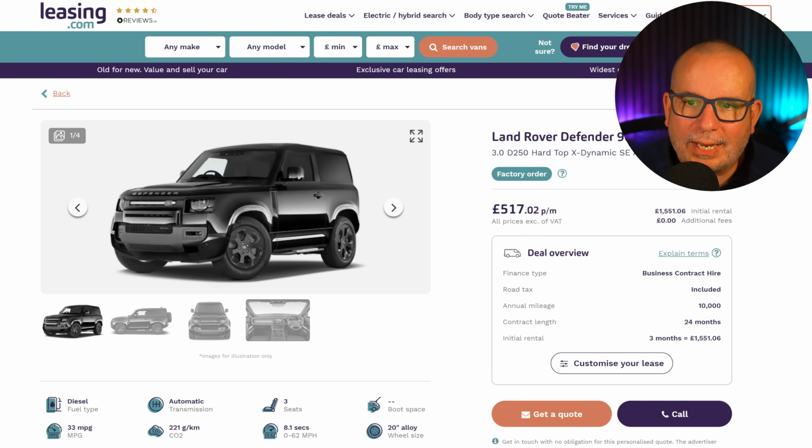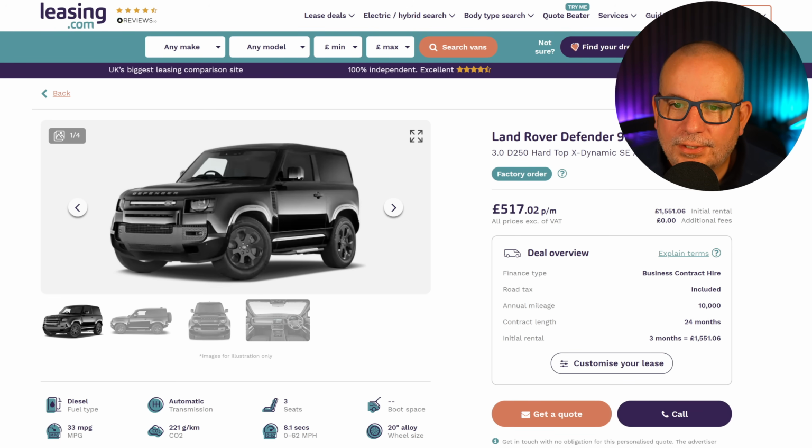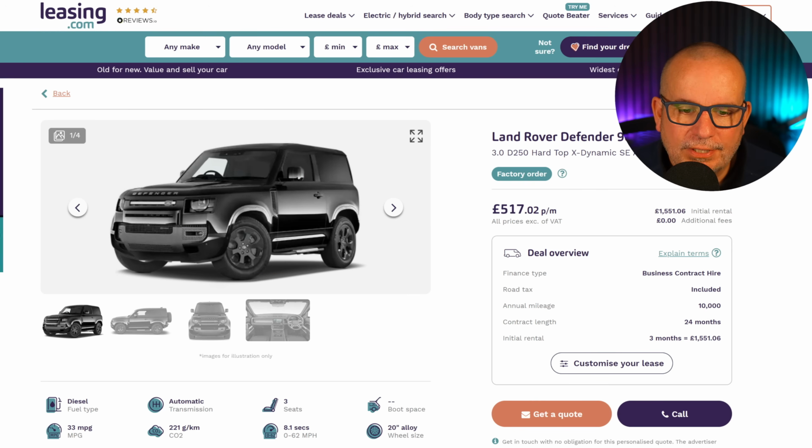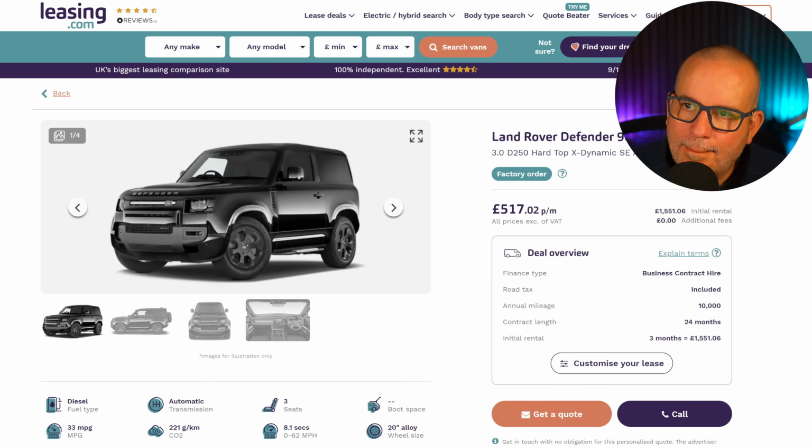And last, we've got the Land Rover Defender 90s, the commercial version with 3 seats in it. It's the D250 Hardtop X-Dynamic SE Auto. 1,500 up front, 517 a month. 8.1 second 0-62 time, 33 mpg.